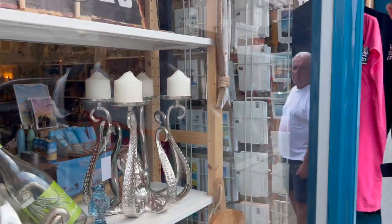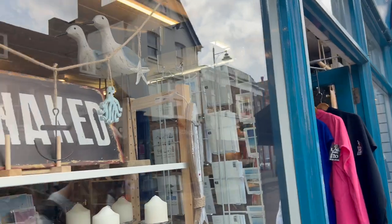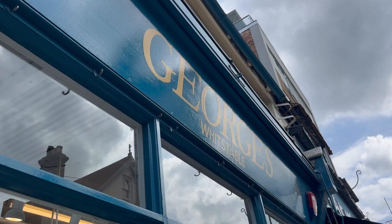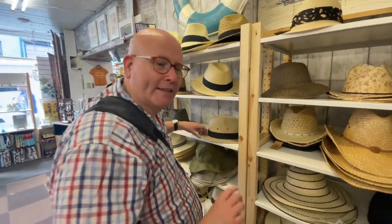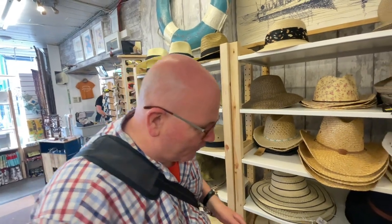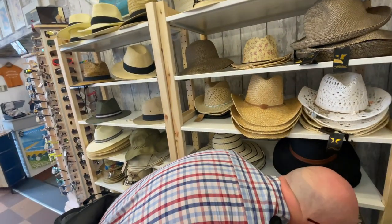Should we go into this little wee shop? Yes. Oh, look, it's called Get Naked. Actually, it's called George's Whitstable. Try on another one, please. Hats off to all our viewers, Paul. Well, the thing is with a hat, my head is so small. Try the yellow one. I never find one that fits. The yellow one.